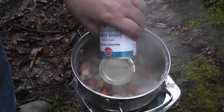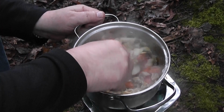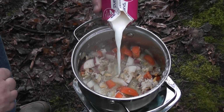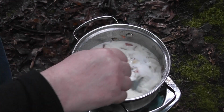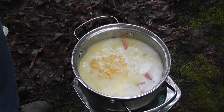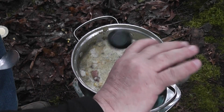Okay, so in goes some clams and some clam juice. Give that a good stir. Let that really heat up nicely, and then we're going to add some cream to that. That's looking good. Before we add the cream, we're going to add some milk. Make our chowder. And we're just going to let that simmer. In goes a can of corn. Put some thyme in. Now I'm going to put in just a dash of cayenne.